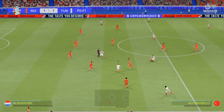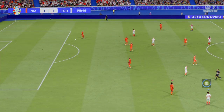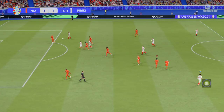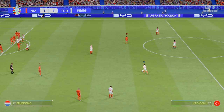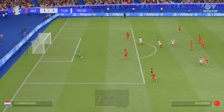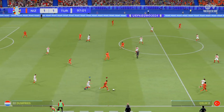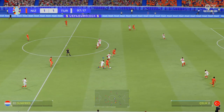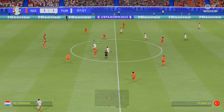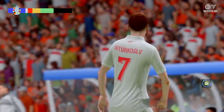Kadioglu. Yilmaz. And the referee has awarded the free kick. He tried to play advantage, but it wasn't forthcoming. Miles from goal. That was going to be the goalkeeper's ball. And the referee spotted the foul, but has played advantage. Well, they're on the scent of something positive. And the ruling is offside here.